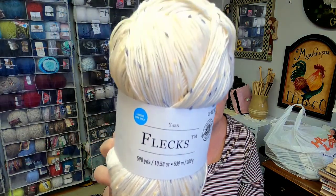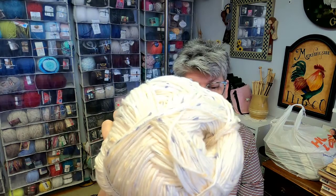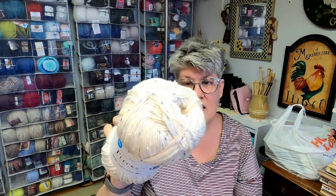Now, they have this for $9.99, and it's the Loops and Threads by Michaels, called Flex. This one is called Ivory. And it really is. It's got like a creamed ivory, and then it has these flecks in it which have like some tan, and then almost like a lavender. It's gray, but it almost looks like a lavender fleck in there too, with some speckles along the way. It's like it's just dotted along, like they just flecked it, you know? They flecked it. It's flecking yarn. 590 yards, 10.58 ounces. You just spit your coffee, didn't you? 539 meters, 300 grams.